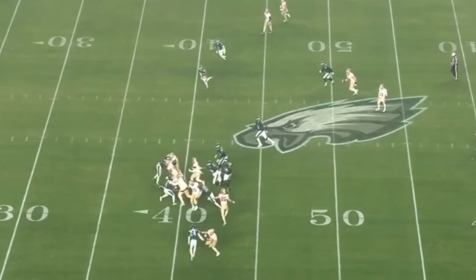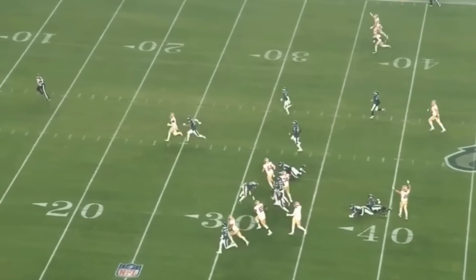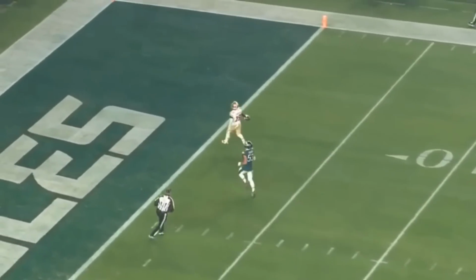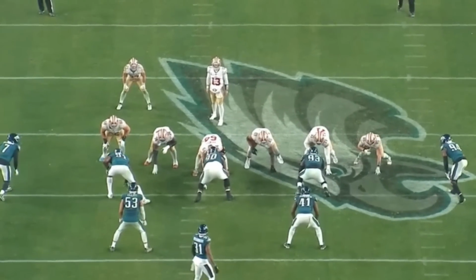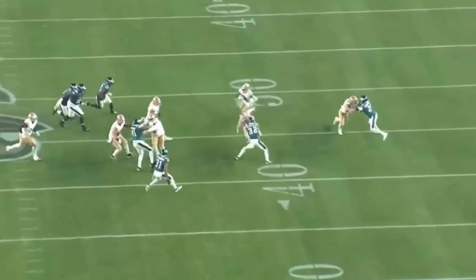And Samuel with the vision, right? You've got to give credit where credit's due. Deebo Samuel has great vision. And he's one of the best playmakers in the NFL, and it's for a reason. Of course, I've got to give credit to the offensive lineman. I believe it's Spencer Burford that's going to end up getting a big hit downfield. We'll slow it down as it kind of gets there. A really, really nice job.